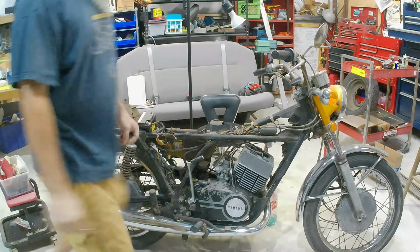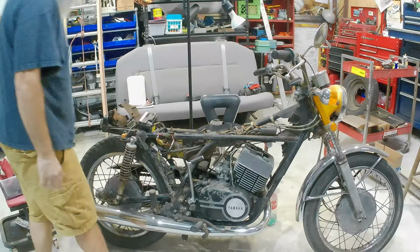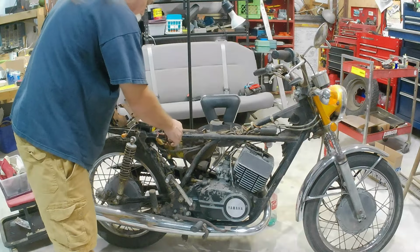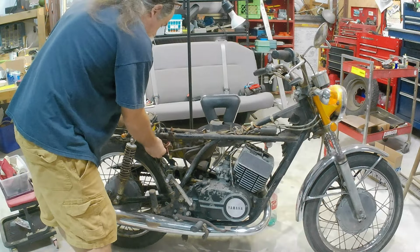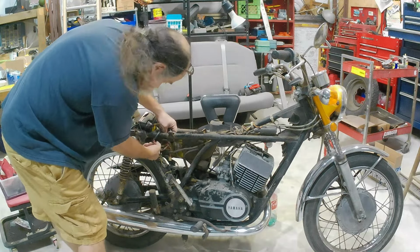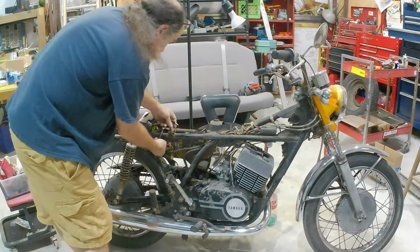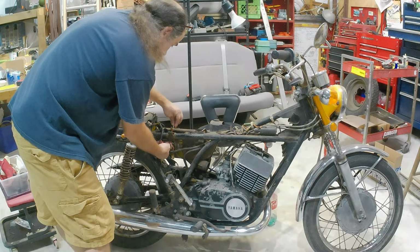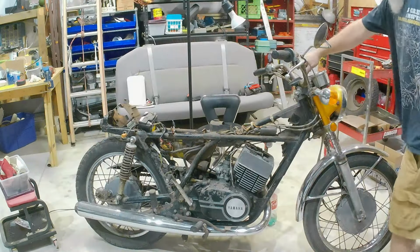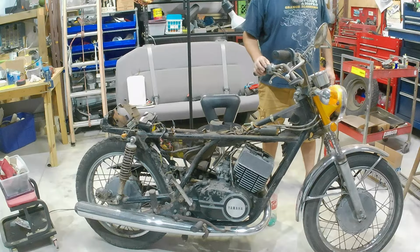So, let's see what happens. Right now, we're just hooking up power. I don't know that I want that close to that Kickstarter, so we're going to try and put that somewhere else and not create a short anywhere. Alright. I don't know what you can see, but we have a headlight. Even the high beam.